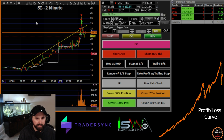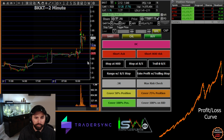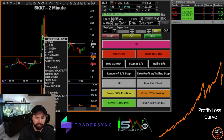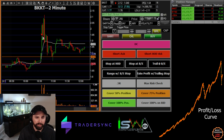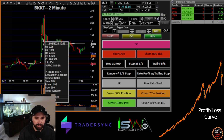Then we had BKKT, which was a little bit frustrating, because I hit this one feeling like it was going to reject 2. It didn't. It went straight up, literally a second after I hit the button. We get filled at 194, and then it shoots up to 204, and it came back down and started to just hover right at our average. So it came back down to 191.